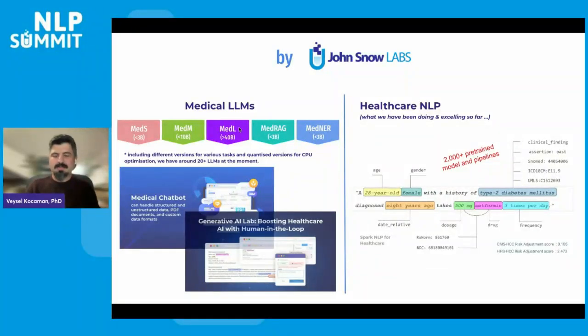Then we have MED-L, greater than 40 billion, so we have 50 billion size, 70 billion size, etc. These are all medically fine-tuned on a data set that we created internally, as well as some research data sets that researchers are already using in other papers. But most of the time, we fine-tuned on an internal, in-house annotated data set.